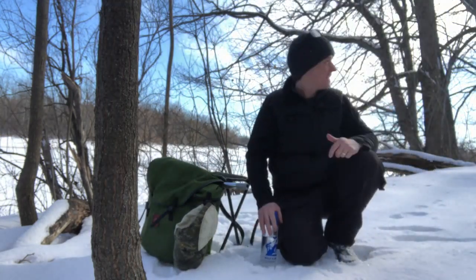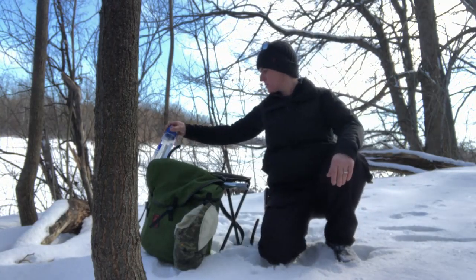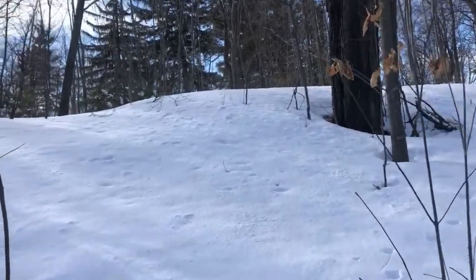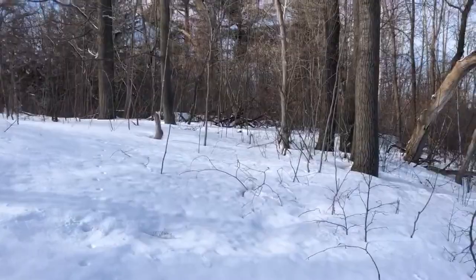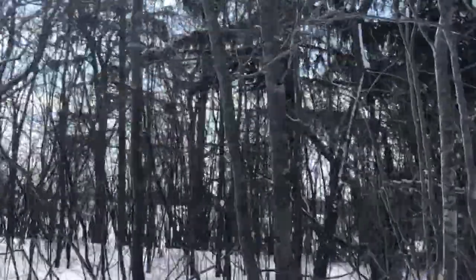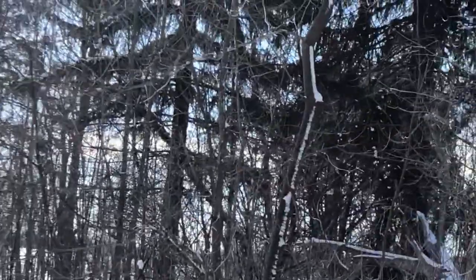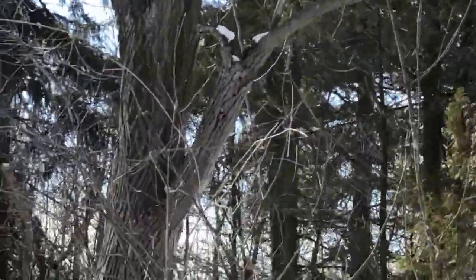Just going to venture over here. I see something in a tree. Don't know if it's a nest or if it's an animal. Let's go check it out. Yeah, I see something in the tree up here. Let's see what it is. If it's a porcupine, I don't know what that could be. You see what I'm looking at, guys?